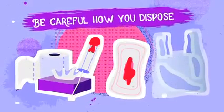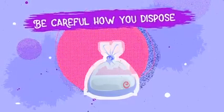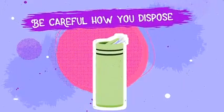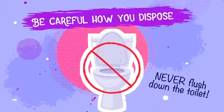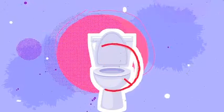When you throw away pads and tampons, be sure to wrap them in toilet paper or tissue, or even in a bag, and then put them in the bin. Never flush them down the toilet, as they might cause blockages, and we all know what a horrible mess a blocked toilet causes, don't we?